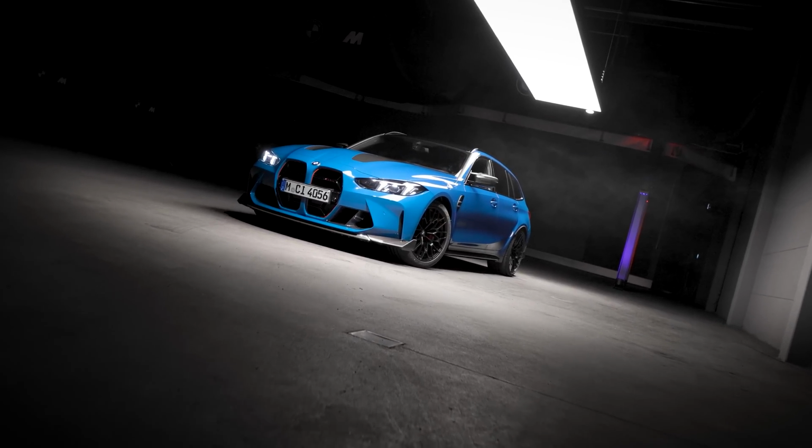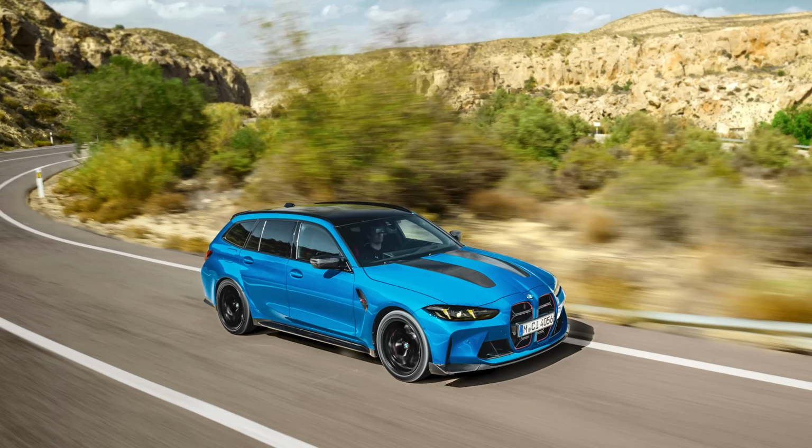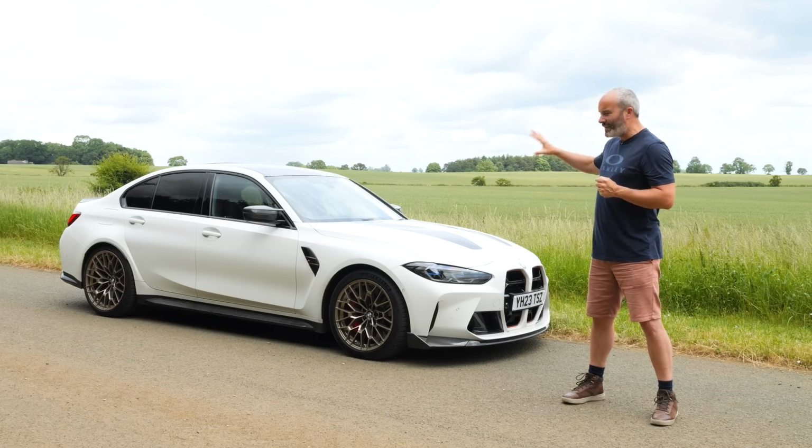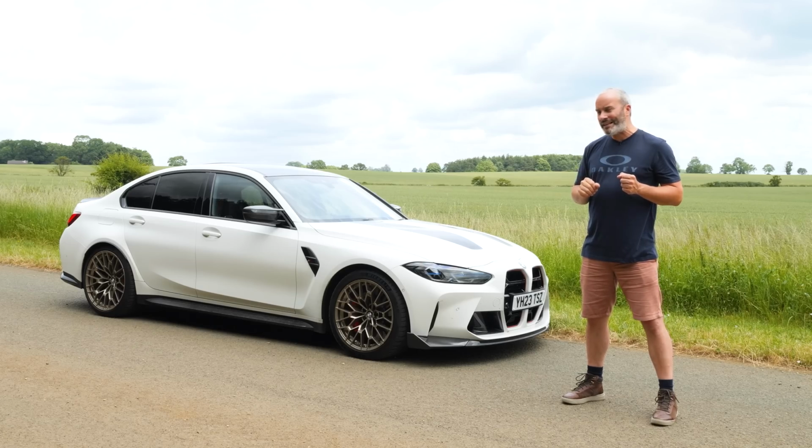So the amount of time, money and research that goes into even these special models is ridiculous, because a lot of people, including me a few years ago, just assumed that something like a CS was literally a parts shelf car. Oh, we've made a carbon fibre bonnet, let's stick it on the regular M3 Touring, etc, etc. But actually there's a lot more time and development that goes into these, and that's why when I got my hands on the G80 M3 CS Saloon, almost 2 years ago now, I very quickly realised that it was more than just a parts bin special.